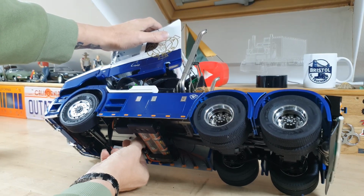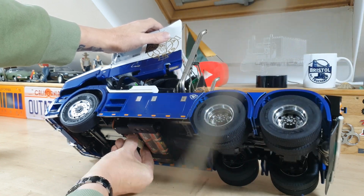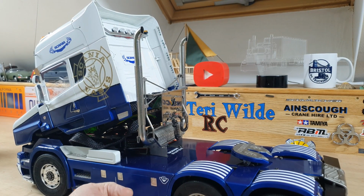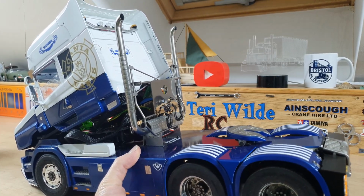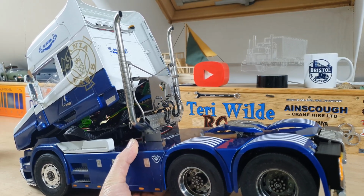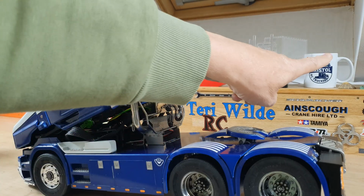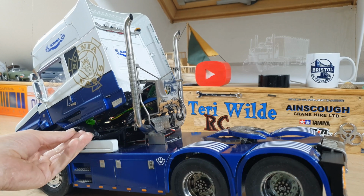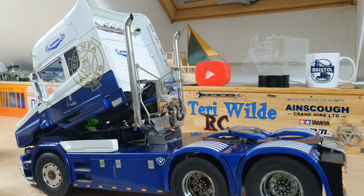So I shall just plug that in, hoping that it's charged. I will put a charge in it before I take it back to the club that I'm helping to run with a friend of mine in Bristol, which is Bristol RC Truckers. There's a mug there, look, mug just there. That's the club that me and Tony have started, and yeah, this is it.